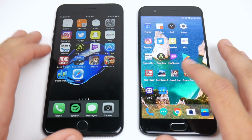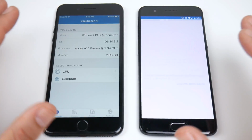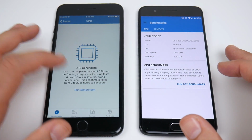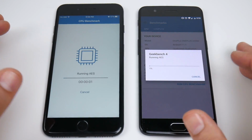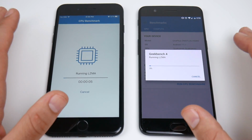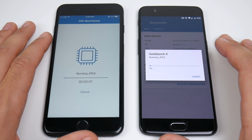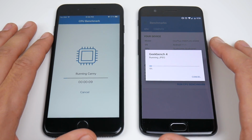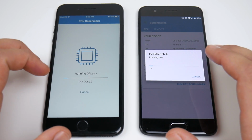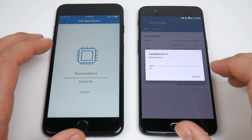So let's go ahead and run a Geekbench now and see how these guys do when it comes to the benchmarks. Now, I'm betting that the iPhone 7 Plus is going to have a better score when it comes to its single core, and then the OnePlus 5 is going to have a better score when it comes to its multi-core. So I'll be back when these guys are done right here, and we're going to see the final scores between the OnePlus 5 and the iPhone 7 Plus.